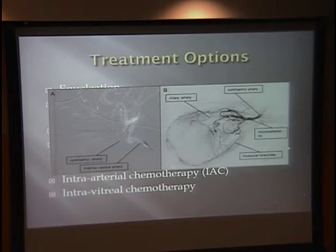So here's just a radiologic image showing the cannulation of the ophthalmic artery. On the left, you can see the catheter tip just approaching the ophthalmic artery, and on the right, you can see the tip and then the perfusion of the orbit and the eye.